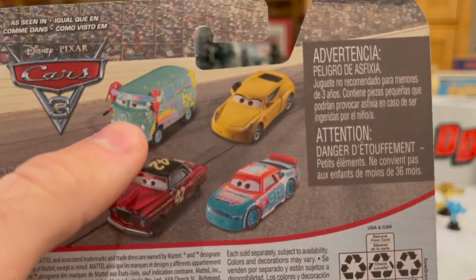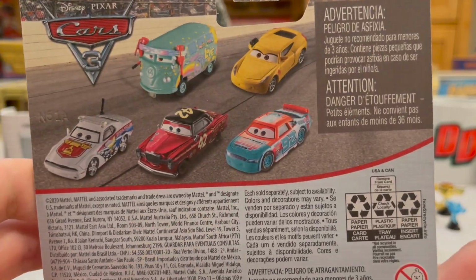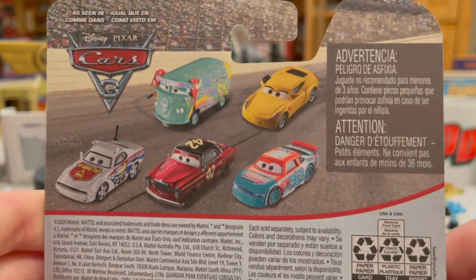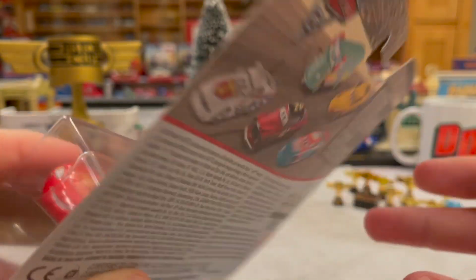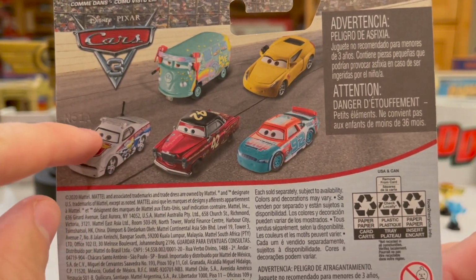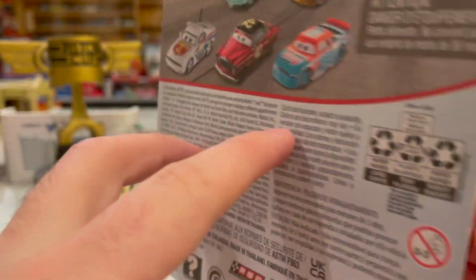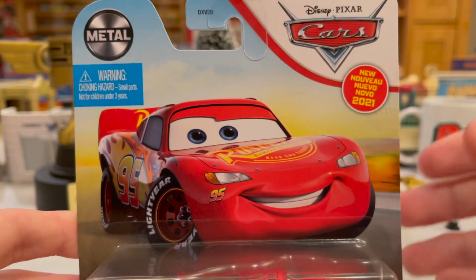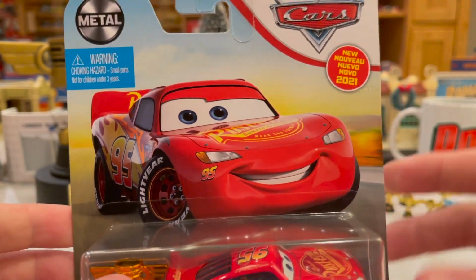No. Pit crew member Fillmore, trainer Cruz Ramirez, Pat Traxon, Ducky, Fauntleroy, and Murray Clutchburn are the other cars included on the back of the package here. However, only trainer Cruz was new to the case that he was in, and that was case E of 2021. This guy was in B. He was in like D, and I think Murray was also in D. So this guy was included with like Sputter Stop Tractor, Andrea, Bob Pulley, all that jazz, and then he was re-released in case F, so the very next one.